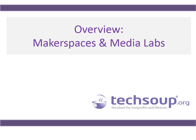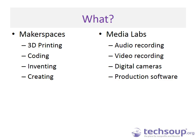So with that, I think we're ready to get into our topic at hand. Let's just start off by taking a look at the overview of makerspaces and media labs, just so we can be sure we're all on the same page talking about the same types of services.